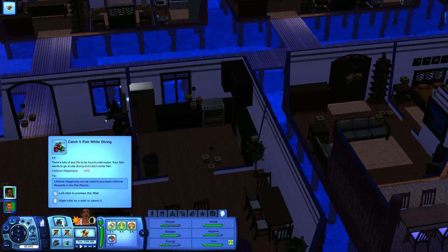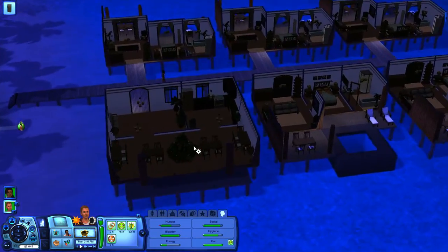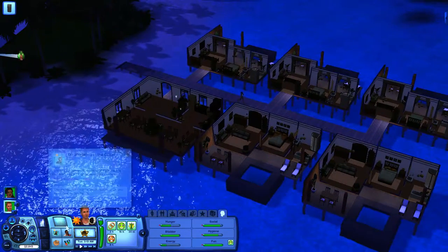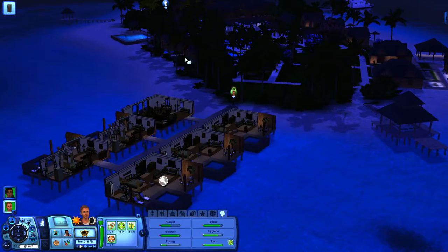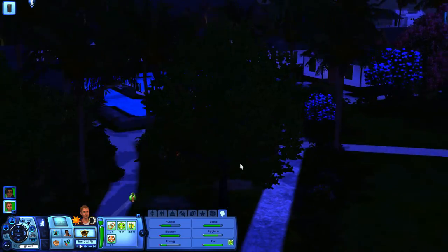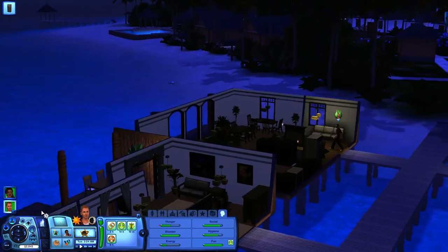So, yeah, catch 5 fish while diving. Oh, we're not going to be able to do that. But hey, we can always come back for a little vacation someday. This was absolutely gorgeous. We're gonna have to show Coraline all the pictures of the island and just everything, because this was a fantastic freaking adventure for them to come on. Like, this was great. I love this.